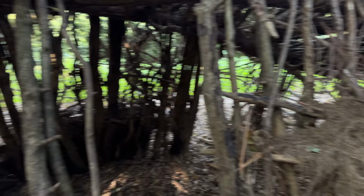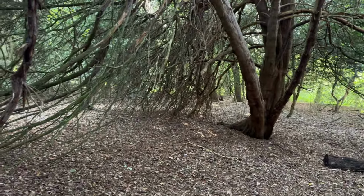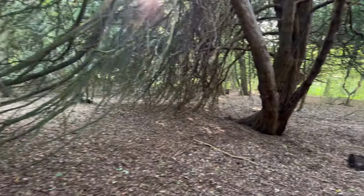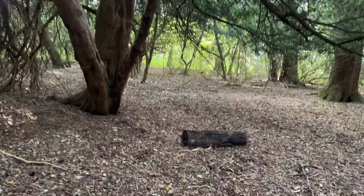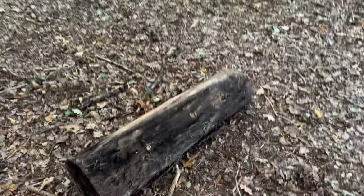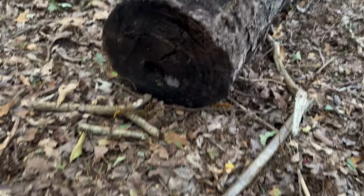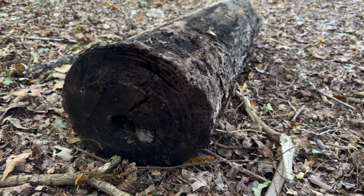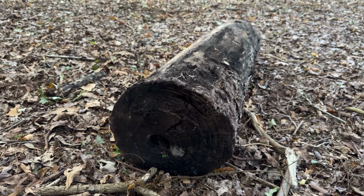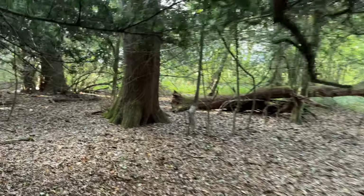So let's continue around this area. I've set up my tarp over there. Can't really see it. I'll show you around that in a bit. Let's have another wander around. But yeah, they've burnt this massive log. Let's have a look. I think this is yew. Yeah, it looks like a yew log rather than an oak. So we do have a large oak tree over here.